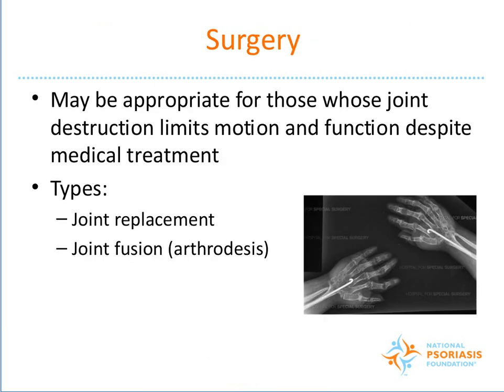Surgery is usually a last resort, but in some cases it's appropriate. So if someone has intractable knee pain or intractable hip pain, and we've done everything we can with medicine, and they're requiring more and more pain medicine, it may be time to consider surgery to replace the joint. Arthrodesis or fusion occurs in a patient that has a painful joint that still moves. Sometimes by fusing it, since it won't move anymore, it won't hurt. It's similar to using a brace, except that it's a permanent brace.